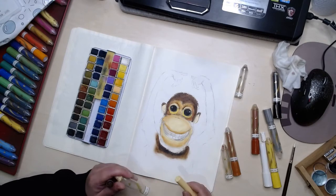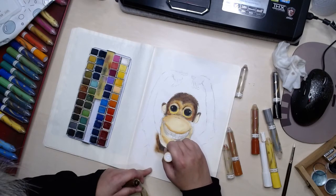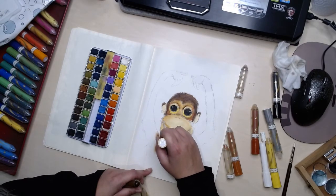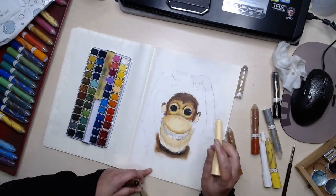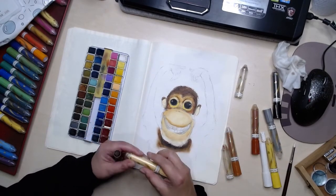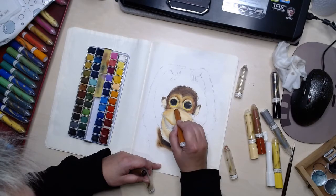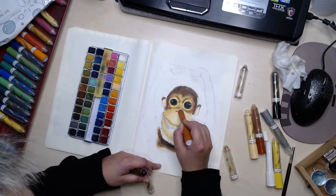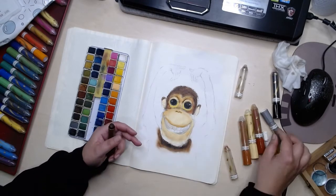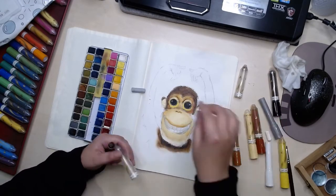And I think I should marry his chin a little bit more with this flesh tone here. He looks kind of strange. He does not look like her photo, but it's okay. It's my rendition of the happy monkey. I think his arms got a kind of grayish undertone. Oh, look, the stick just came out.